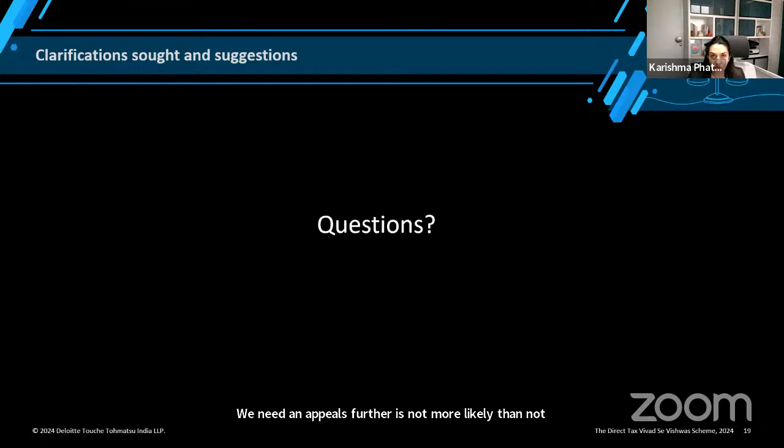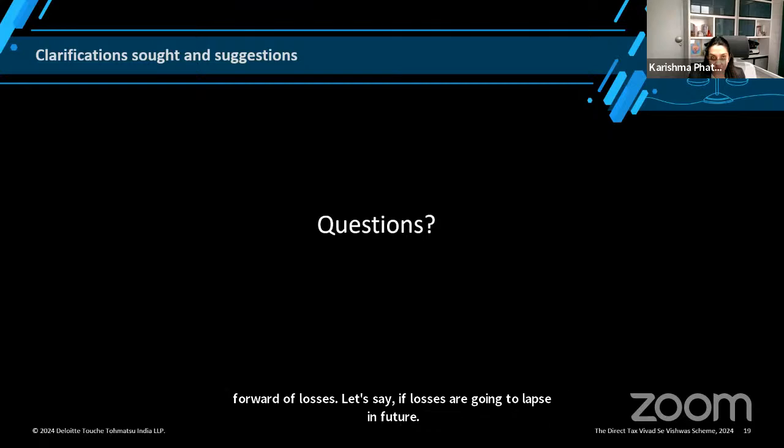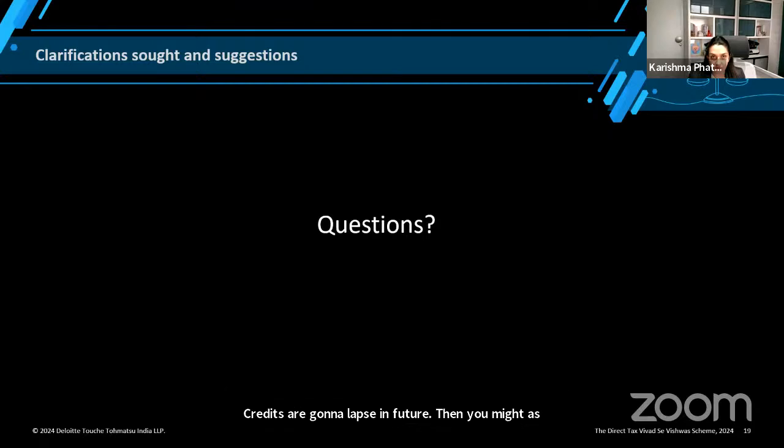Second category of disputes are those we just spoke about a while back, where you don't really have a tax outflow. You can actually use your carry forward of losses. Let's say if losses are going to lapse in future, or credits are going to lapse in future, then you might as well use them to settle your disputes. That is the second category. Third category of disputes is where you may believe that on principal grounds you have a strong case, but you don't have very great documentation or evidence to support it.